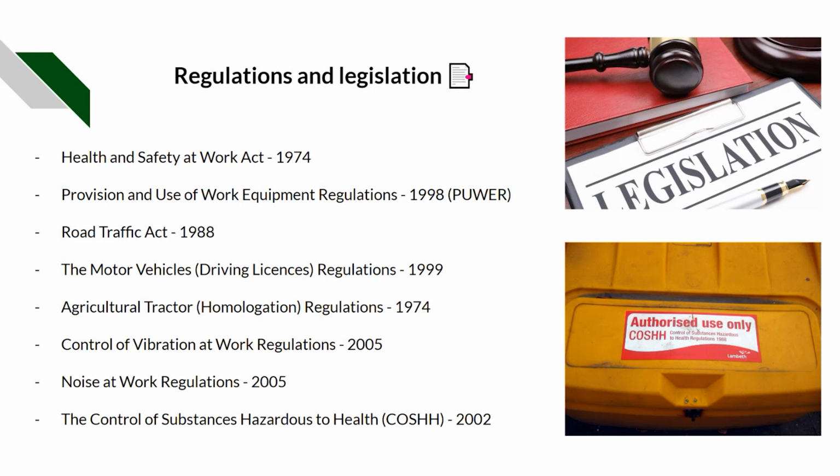So there are a few rules and regulations, and these are just some of the main ones that I've picked out here. There are more than this, but these are the ones which cover the day-to-day use of a tractor. So obviously the Health and Safety at Work Act 1974, Provision and Use of Work Equipment Regulations, PUWER 1998, Road Traffic Act 1988 if we're on the roads, Motor Vehicles, so this is obviously driving regulations and licences, 1999, Agricultural Tractor Regulations 1974, Control of Vibration at Work Regulations 2005, Noise at Work Regulations 2005, and the Control of Substances Hazardous to Health, so COSHH 2002.